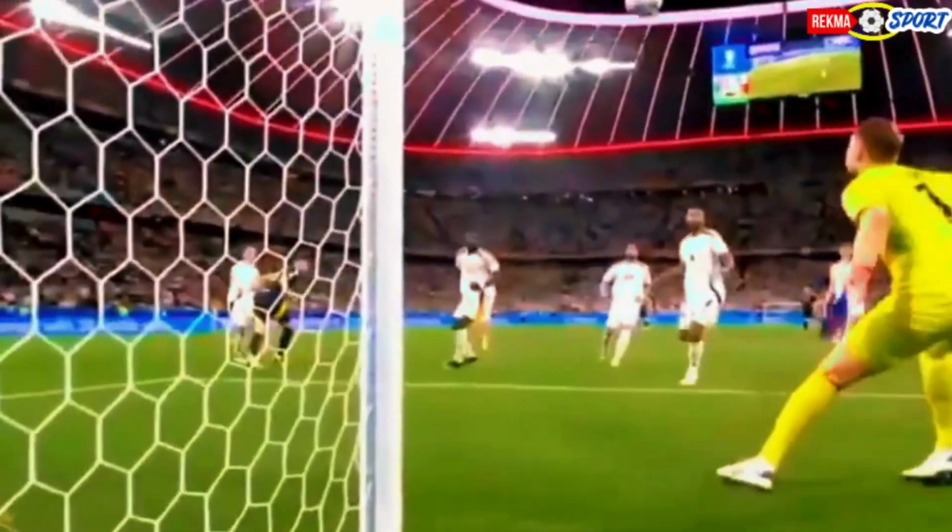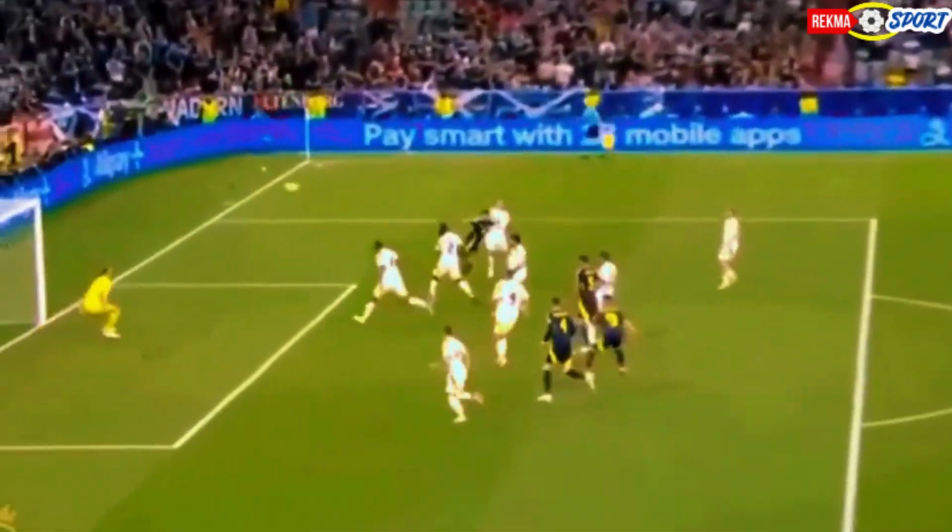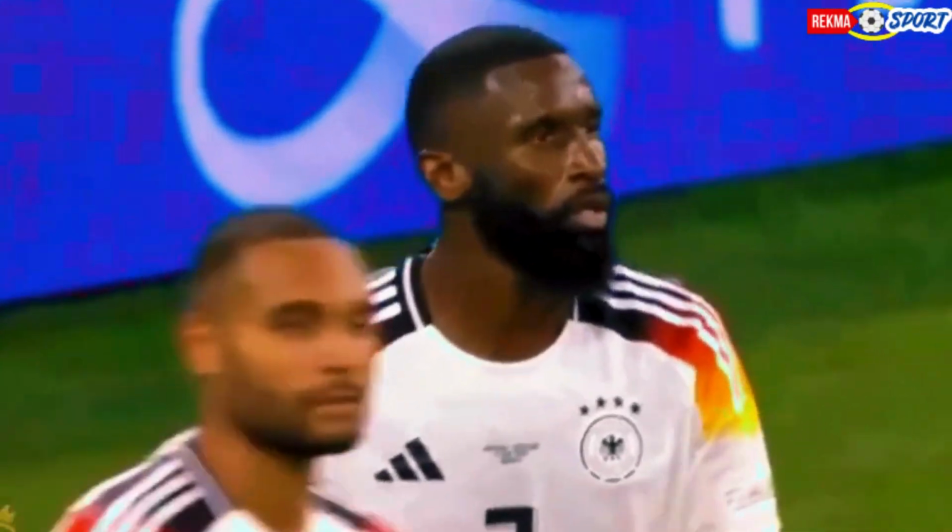And you do have to give Scotland a huge amount of credit, because they stuck at it. That's all they could really do. But it just shows when you put the ball into the box, doesn't matter who it might come off. I think it's actually Rudiger it hits last, but because you put the ball into the box with pace.